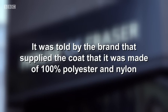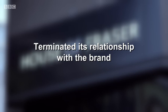House of Fraser also told us it has a strict no-fur policy and ensures all of its brands and suppliers are aware of this. It says it was told by the brand that supplied the coat that it was made of 100% polyester and nylon. House of Fraser said it would never knowingly mislead its customers and is very disappointed by the behaviour of this particular brand. As a result, it's terminated its relationship with the brand and no longer stocks any of its products.